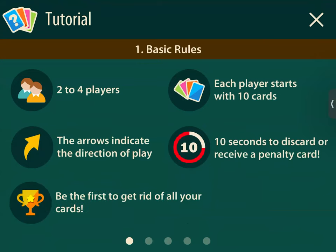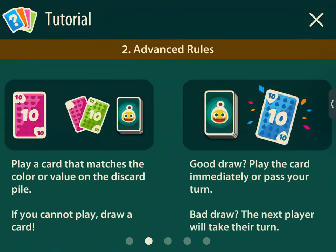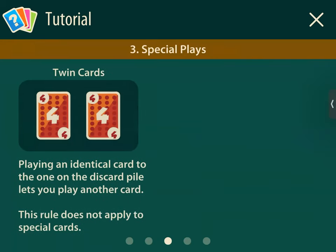So there are two to four players. Each player starts with 10 cards. The arrows indicate the direction of play, and you have 10 seconds to discard or receive a penalty card. And make sure you get rid of all your cards first. You play a card that matches the color or value on the discard pile. If you cannot play, draw a card. Pretty simple.